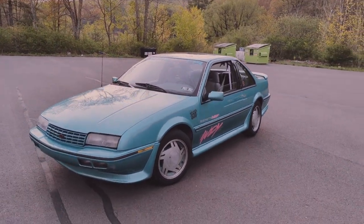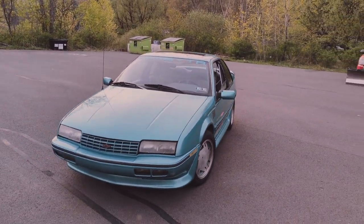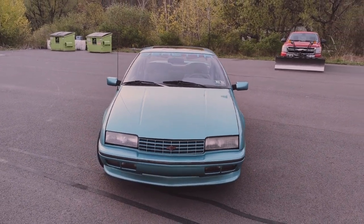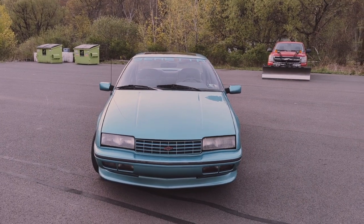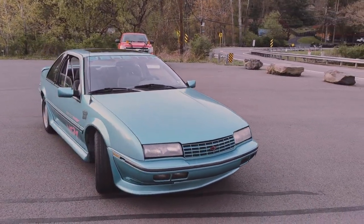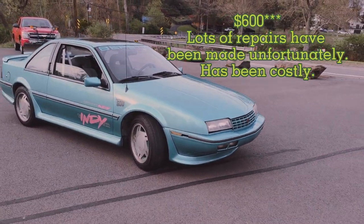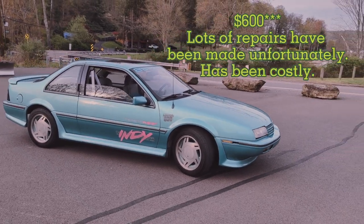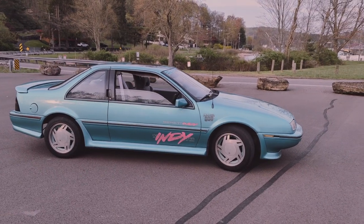I got this in 2020, right when all the craziness was kicking off, which made getting it up to Pennsylvania very difficult from down south. Got it on eBay for $600 only. Just gonna go over this vehicle and its story and just show you some of the cool things about it.